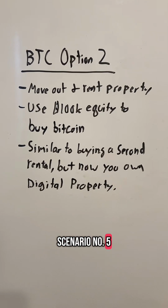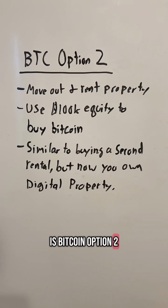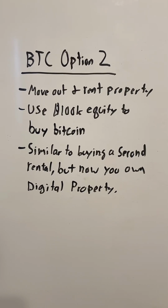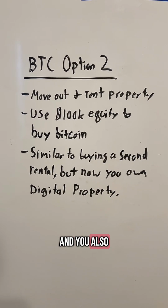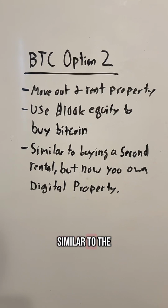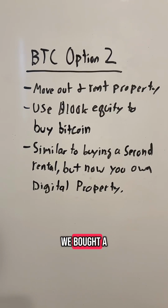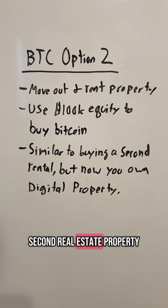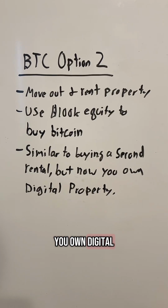Scenario number 5 is Bitcoin option 2. This is where you move out and rent your property, and you also use the $100K equity to buy Bitcoin. This is similar to the traditional option where we bought a second rental, but now instead of owning a second real estate property, you own digital property.